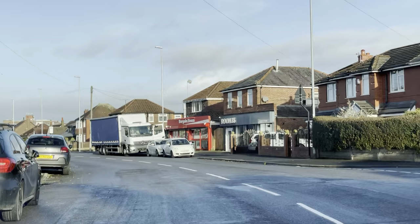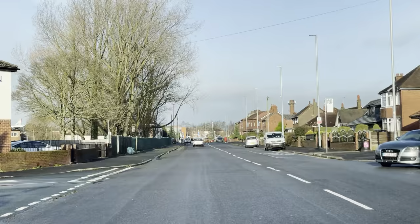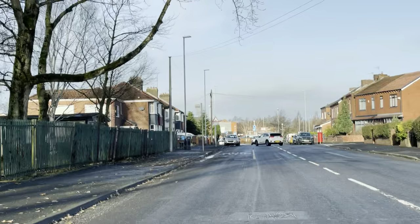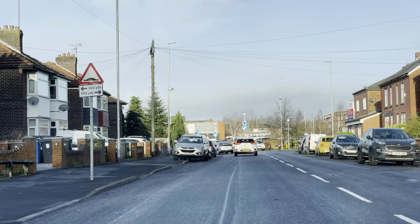We are on Ashton Road West at the moment, going towards Tesco, and we'll turn left at the Tesco. There's a park on your left hand side at this point. You can pull up here and move off again. So at the roundabout, we are turning left.